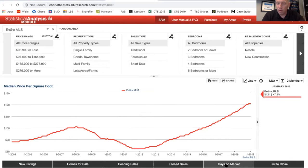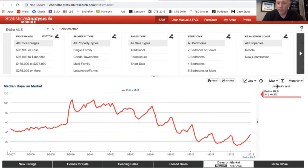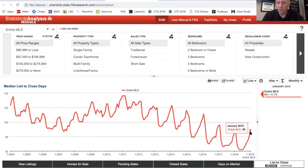One other point I put up is days on market. If you pull up a monthly look, you can see that we're getting back up, but still extremely low days on market. Overall MLS is at 34 days on market. When you consider properties that have relisted, we call that continuous days on market, it's close to about 60 days. That's the number I referenced earlier. And then list days to close, we're at about 89 days. So including getting under contract to closing, we're at about 90 days currently.